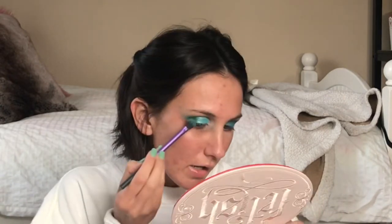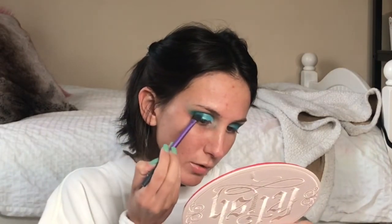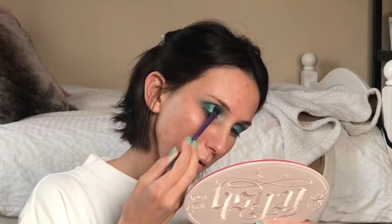And then once I'm happy with that blend, I can build up the intensity and depth if I want to. So I'm going to take a little bit of that dark blue and green again and just pat them on the very outer portion of the eye. You have to be a little more careful now because you already cleaned up, so you don't want to go crazy, but you can add as you please.